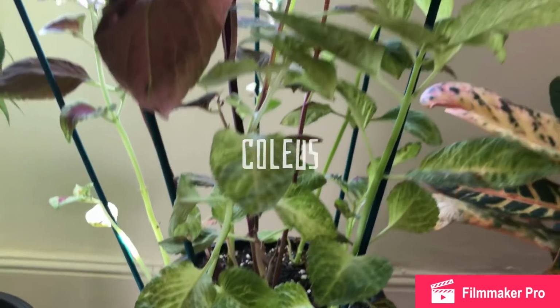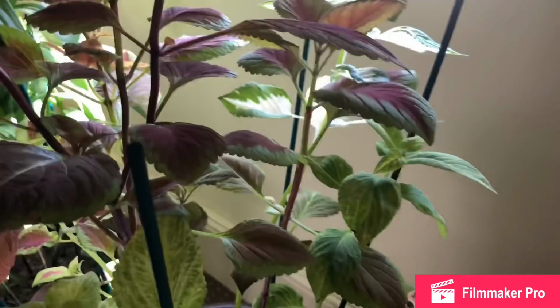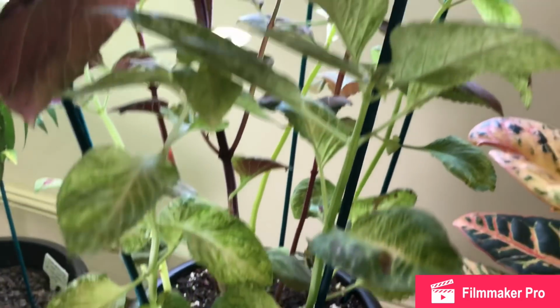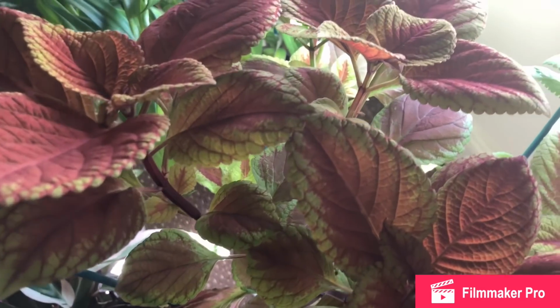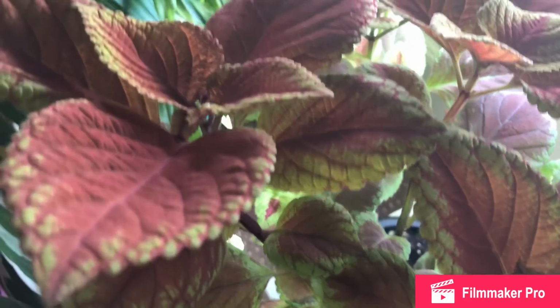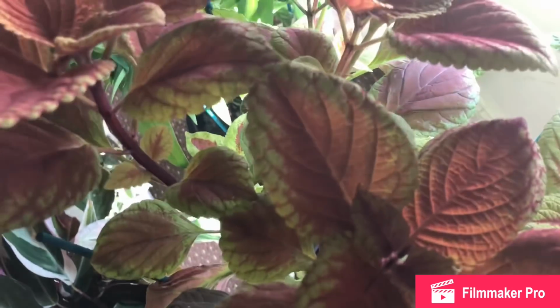Up here is Coleus, an outdoor plant. This is the only Coleus group that's doing well for me. It's really tall now, so I'm just hoping this will last longer. It had some flowers before, but I cut them because I want the foliage to look a lot more vibrant. I just love the foliage and the colors, rather than the flowers, which are so tiny and not even that pretty.